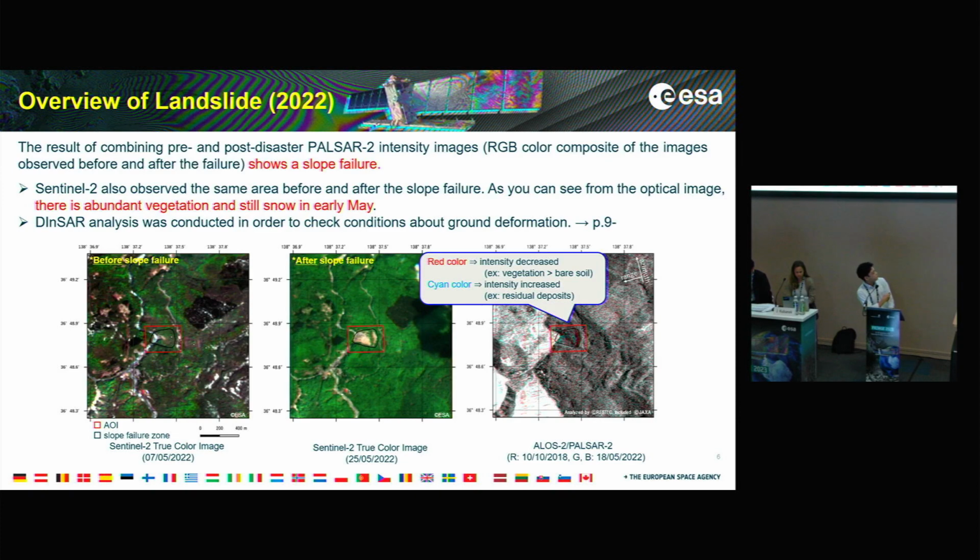like residual deposits. And the left and middle images were observed by Sentinel-2 as true color images before and after the slope failure. As you can see, the slope failure zone is clear. Furthermore, this area is an abandoned vegetation area and still has snow in early May. Next, we applied InSAR analysis to confirm whether deformation continued after the slope failure in this region.